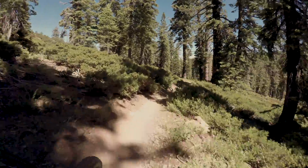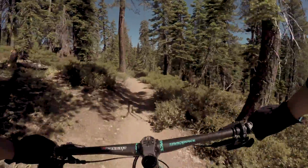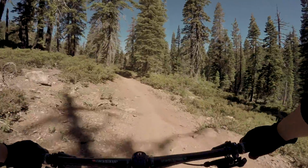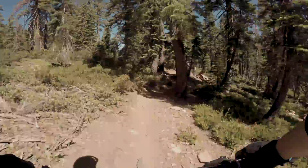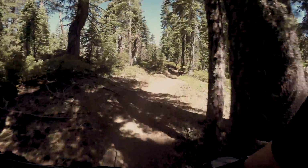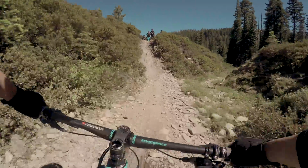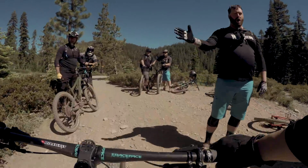When you notice the trail getting chunkier and your arms and hands are starting to get tired, that's a good indication that you've hit the Butcher Ranch Trail. So this trail was built by miners 150 years ago and includes arguably the most iconic sections, including the gorge and the waterfall. Yeah! Go, go, go!